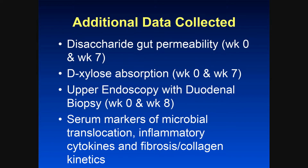In addition, they did disaccharide gut permeability at the beginning and the end of the study, D-xylose absorption, upper endoscopies with duodenal biopsies, and then serum markers of microbial translocation, inflammatory cytokines, and fibrosis, collagen kinetics. So it's nice to talk about theory, but then you actually want to show the proof of concept that this product may be making a difference measured in objective means.